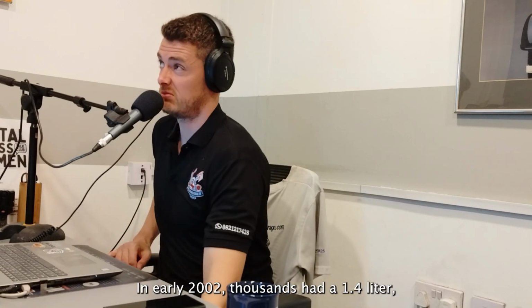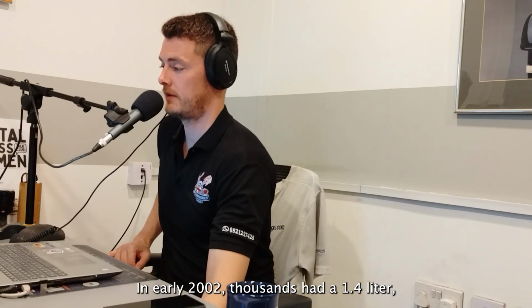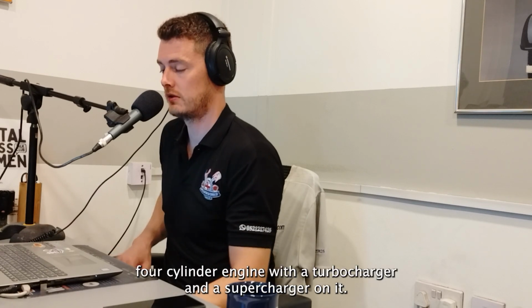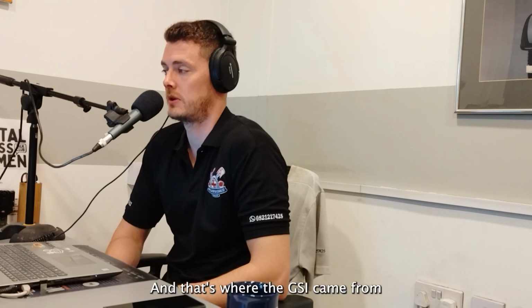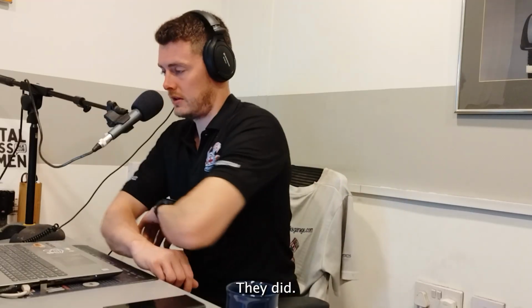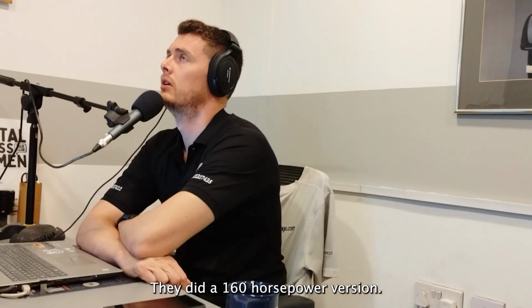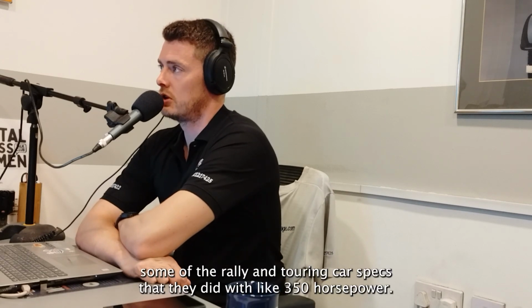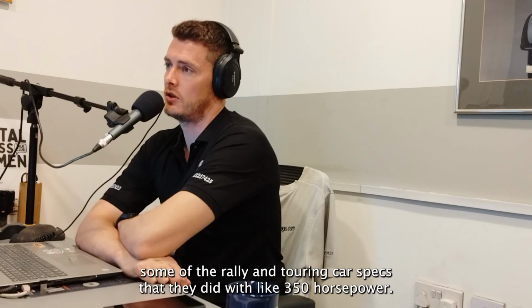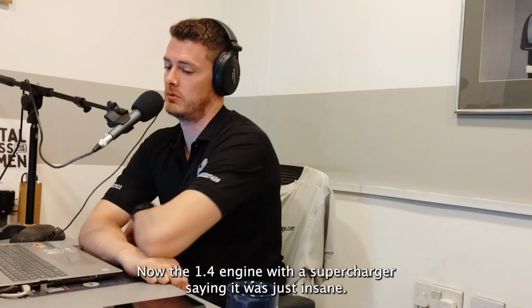VW for a while in the early to mid 2000s had a 1.4 litre 4-cylinder engine with a turbocharger and a supercharger on it, and that's where the TSI came from. They did a 160 horsepower version. Now some of the rally and touring car specs that they did were like 350 horsepower out of a 1.4 engine with a supercharger and a turbo on it. That's just insane.